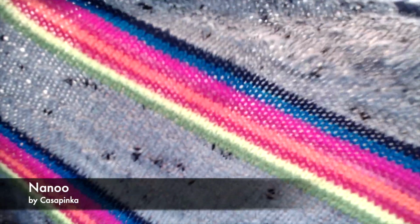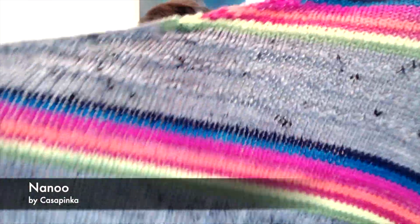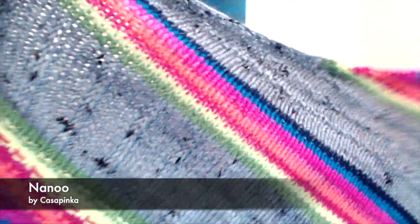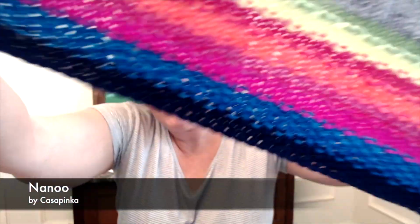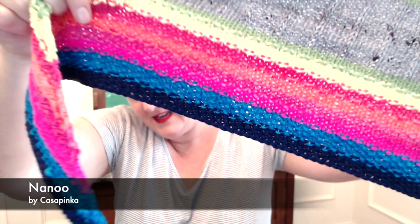And then you do the stripes, and I just love these colors. They're so fun. And then going up, and then you finish with this little seed stitch border. And it is so squishy. So the pattern calls for sport.